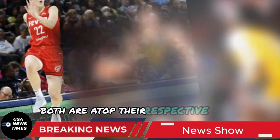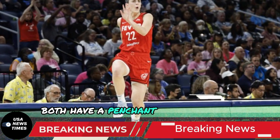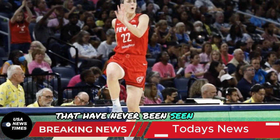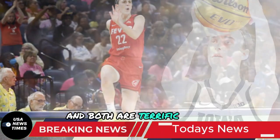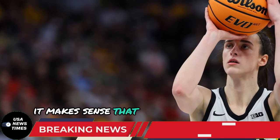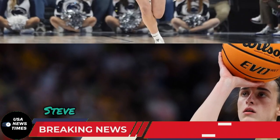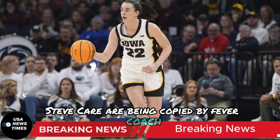Both are atop their respective league leaderboards in three-pointers made. Both have a penchant for taking deep ones that have never been seen before, and both are terrific passers. Given their similar skill sets, it makes sense that some of the ways we've seen Curry being used by Warriors head coach Steve Kerr are being copied by Fever coach Christie Sides.